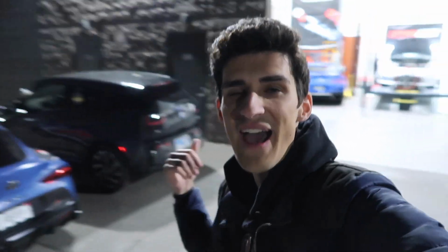For starters, it's so much louder than I was expecting. I guess being in an enclosed area, holy. And number two, it really feels like some Fast and Furious type vibes. Like it's super late outside, it's like 10 p.m. and here we are tuning this JDM car right next to a really cool R35 in this low-key garage space here. This is so cool.